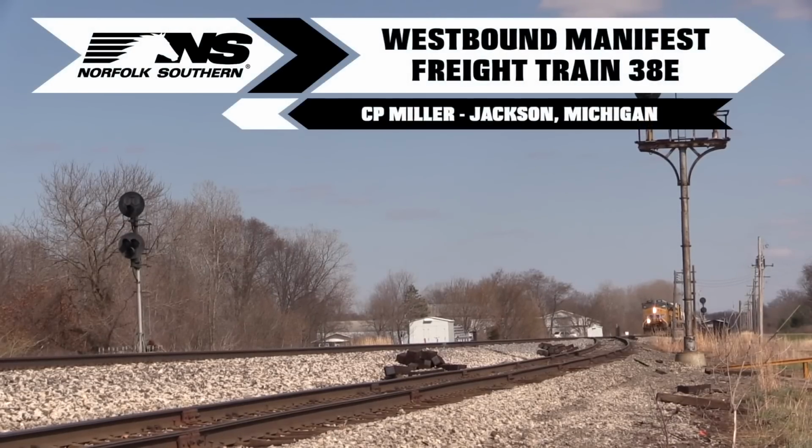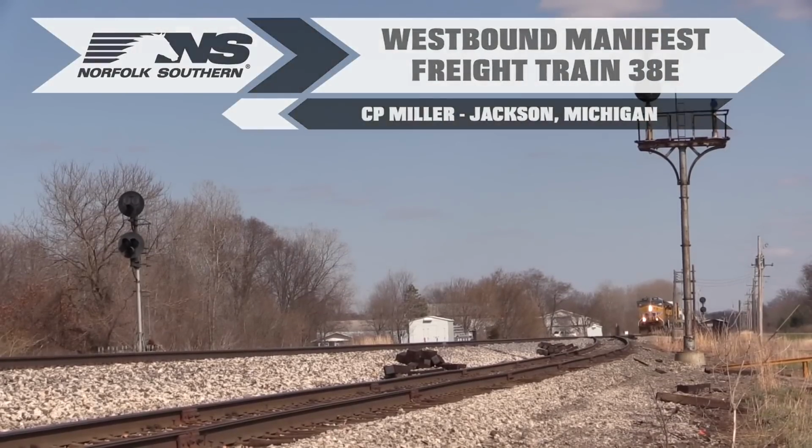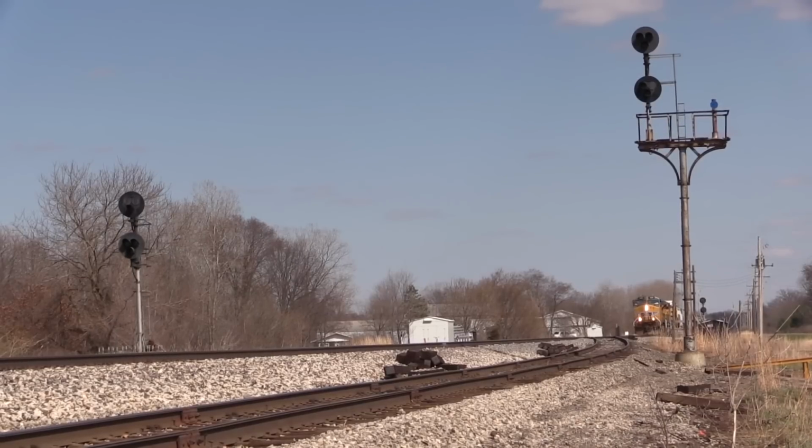At the time this footage was recorded, CP Miller was the only remaining control point on the Michigan line to feature a New York Central steam-era bracket mast signal. Note the dial arm to the right. The blue circle indicated that there was a track between the signal mast and the track to which the signal applied.